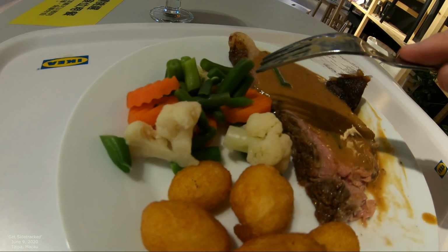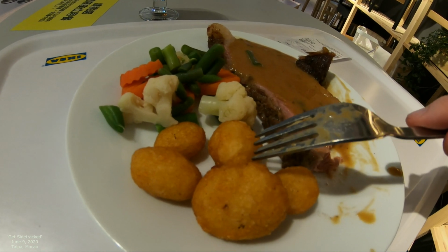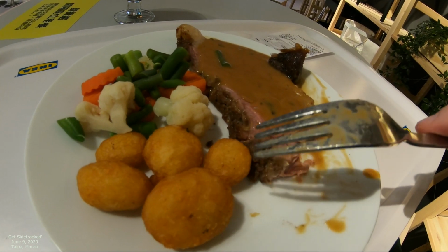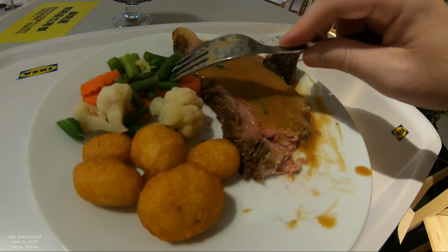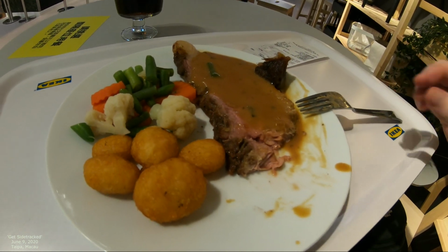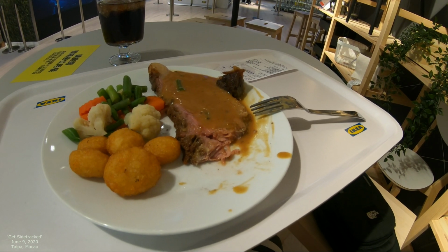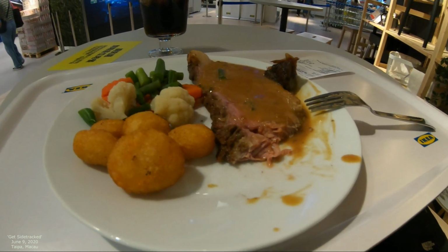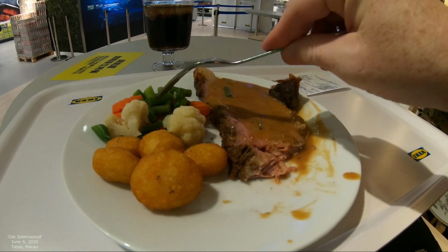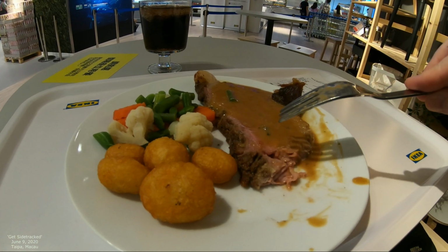This tastes like it came out of a can. It tastes like canned food, just tastes like it came out of a supermarket. That's really cold. It's really hard and cold. Anyways. It's really cold. Okay. Anyways, the meat is cold. This is cold. This is manufactured. This is cold and hard.